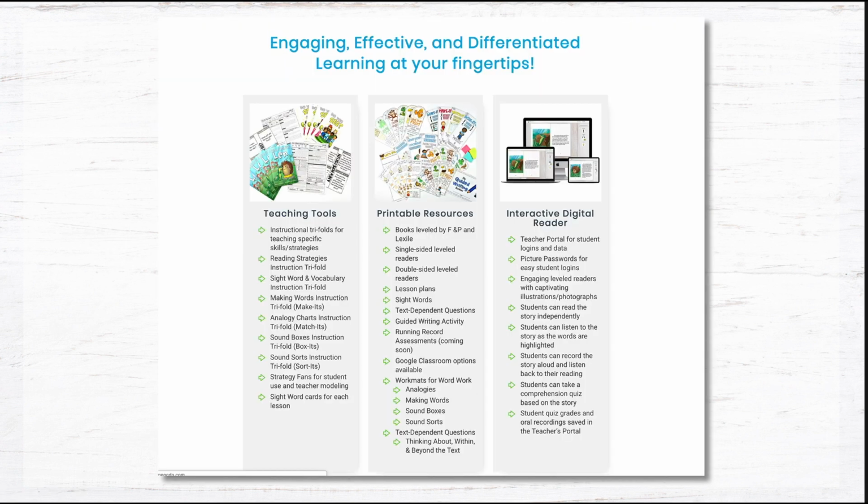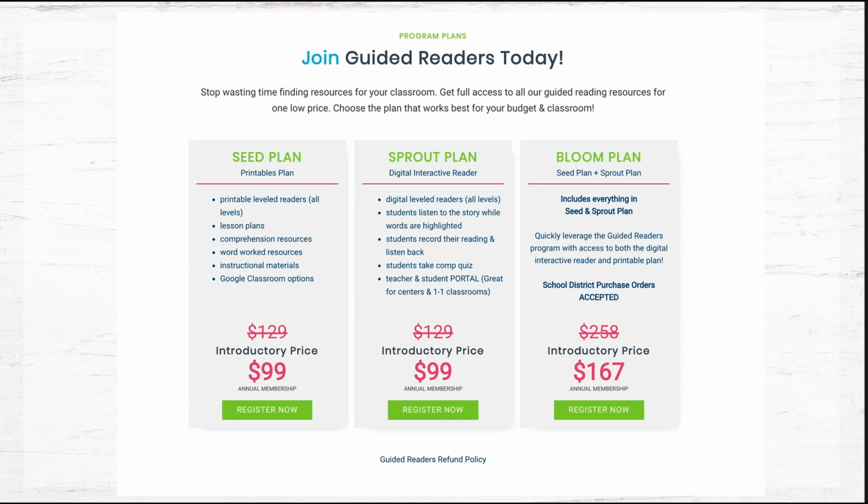Not only that, but if you scroll further down the page, you'll see this little table. It tells you everything that you get in each of the different plans, depending on which plan you decide to purchase. So when you go down further on the bottom of the page, you're going to see the 3 different plans: the Seed Plan, Sprout Plan, or Bloom Plan. When you decide which program you want to join, of course I suggest the Bloom Plan because it is the best value for your money. You click the Register Now button.